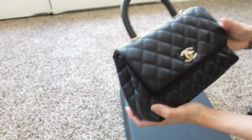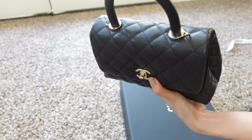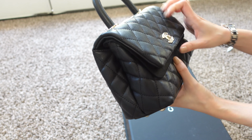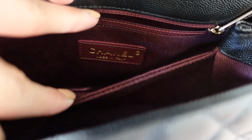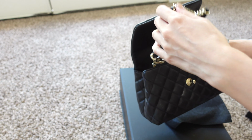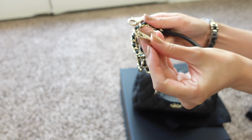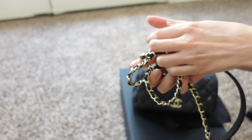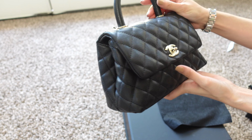This one is in shiny gold hardware versus the other one that I have, which is more of a champagne gold hardware. Here is the chain. So yeah, I sold my other one already because I'd rather have the shiny gold hardware than the champagne gold hardware.